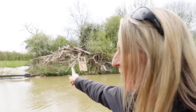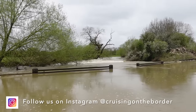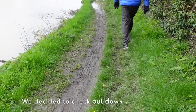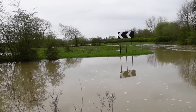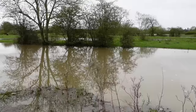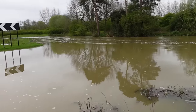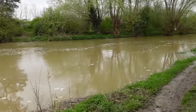Look at that! Look at all of that! All that debris that's come down from the river. So this bit here is where the canal section, which is there to the left, actually rejoins with the river. So you can see the flow's a lot faster in the river section.